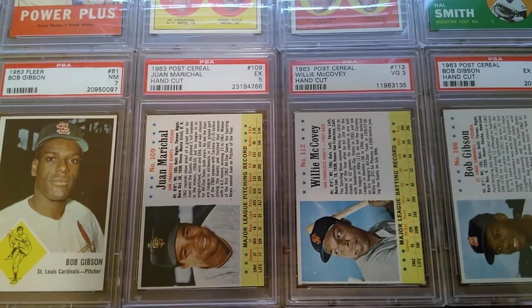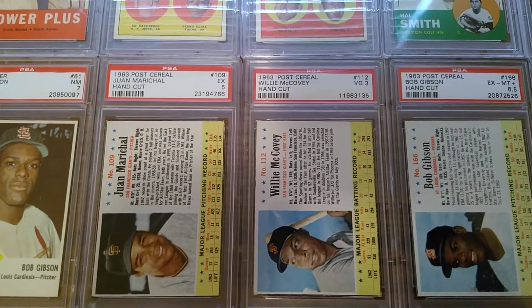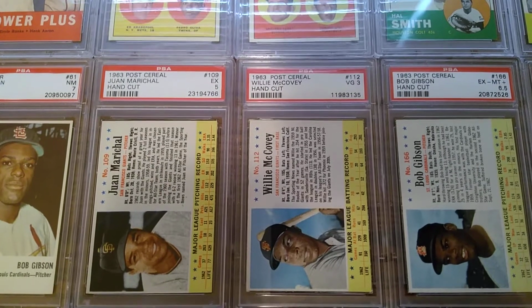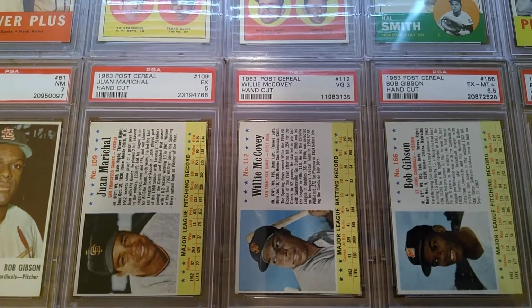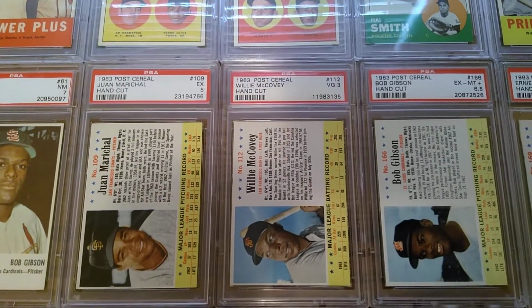And then on to Post cereal. Now they didn't do a mail away set in 63. You had to cut these right off the box of cereal. So there's not as many prime examples of this, and I think the material might be a little thicker stock at 63. Not for certain on that, but there's quite a few Hall of Famers in here as a large set.